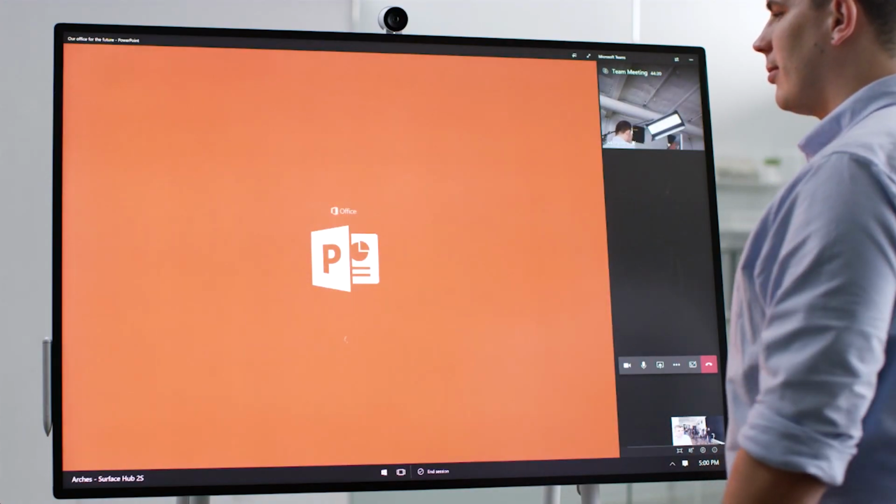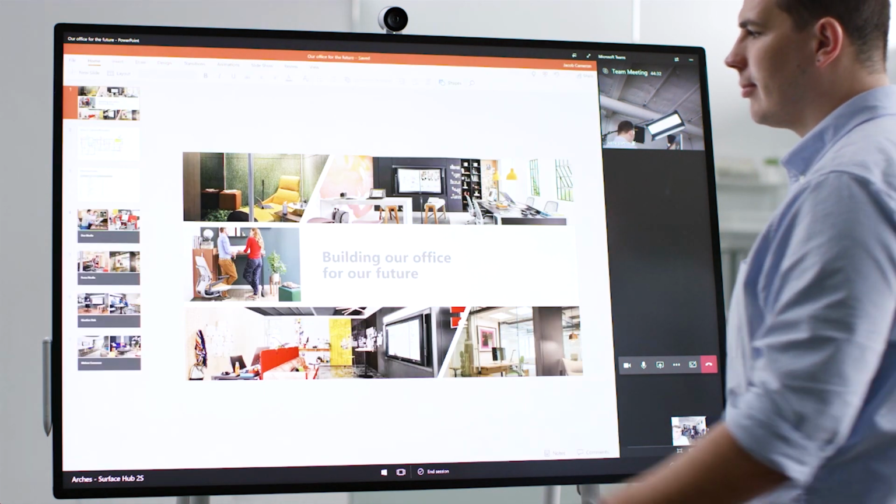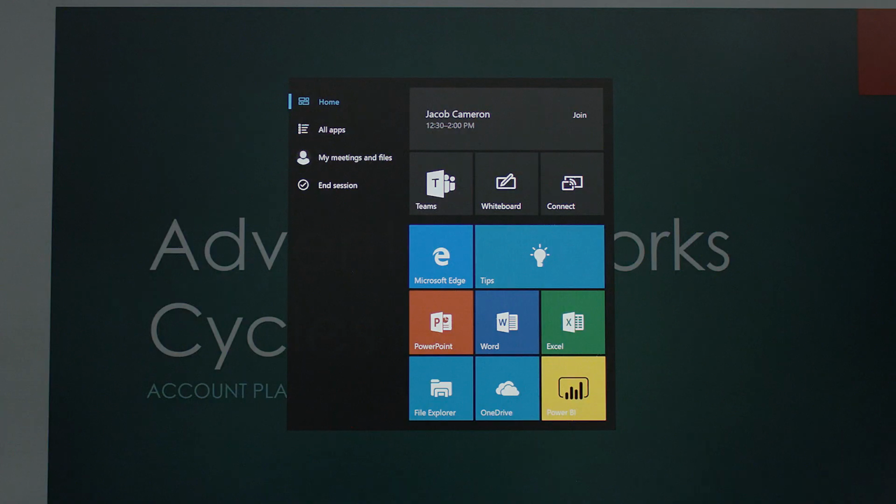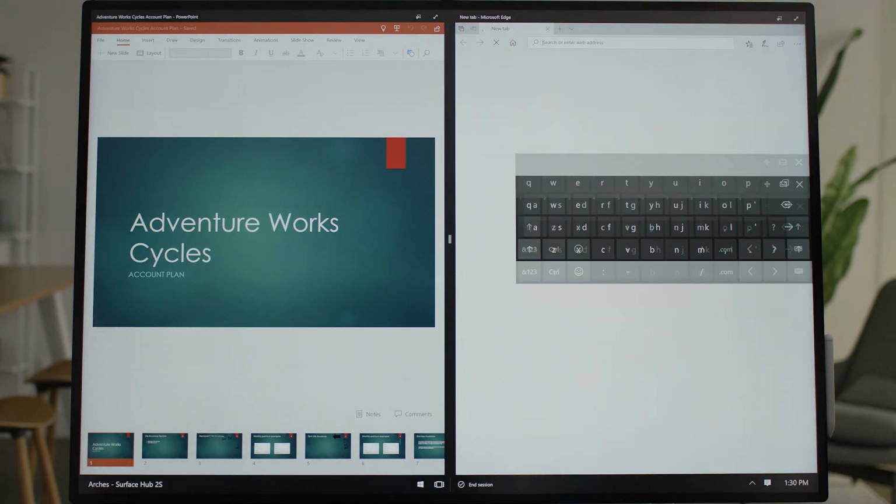Once you're signed in, Surface Hub will show your upcoming meetings. You can always join and participate in these Teams meetings, regardless of whether you invited the hub initially or not. You'll also be able to see your recently accessed documents. So here you can see the PowerPoint that we saw earlier, with all of the annotations we made. And finally, while you're signed in, you can easily access internal websites in Microsoft Edge thanks to single sign-on.